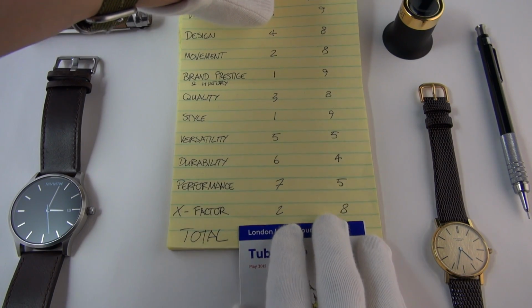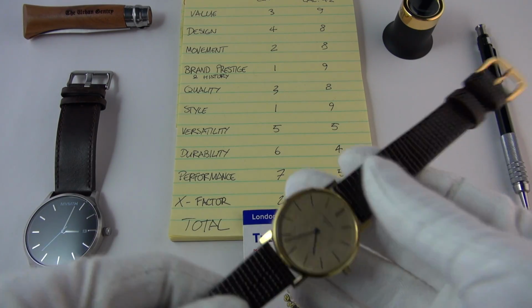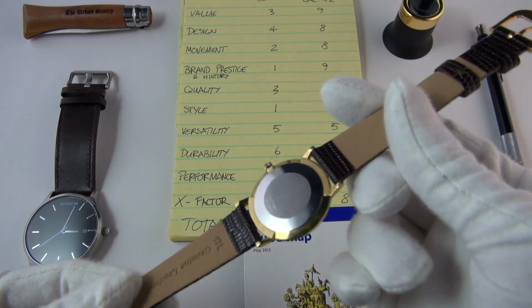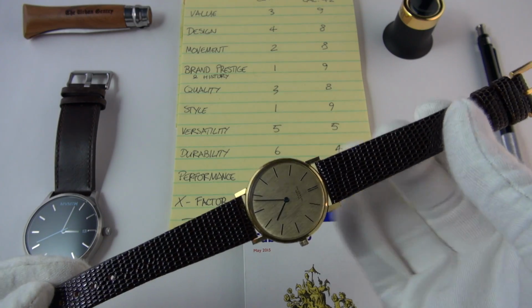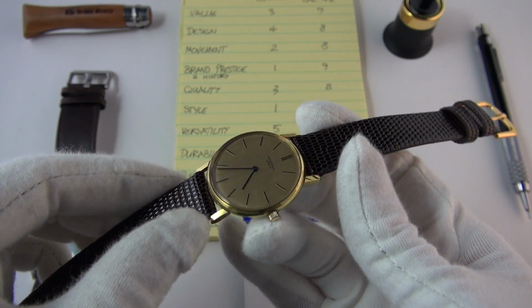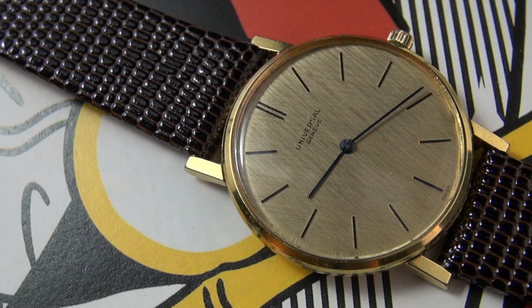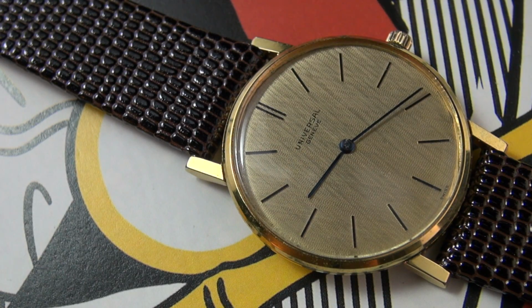Okay, let's move down to X Factor. And yes, it's no surprise that the Universal Genève has it in bucket loads. Just look at this thing. I mean, it's a brand you can be proud of. You get the nod from enthusiasts, those in the know. It's not flashy at all, but yet has a little bit of pizzazz. It has a ton of personality in mid-century style.